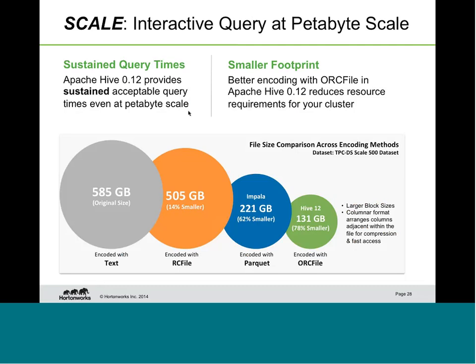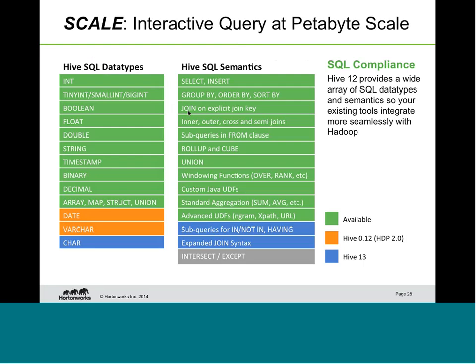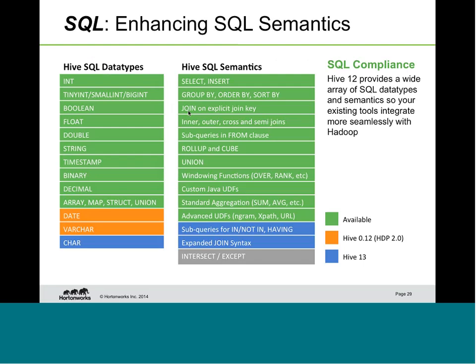Scale on efficient storage in the cluster using the modern ORC file, the optimized RC file that was introduced in Apache Hive 11, enables a higher compression rate, but also for data to more directly map into the memory space of Hive, a la vectorized queries, much faster, taking advantage of some of the modern compute and memory architectures. So we're pretty bullish on the ORC file really enabling more data to fit into a Hadoop platform at scale and help sustain query times over petabyte scale queries.